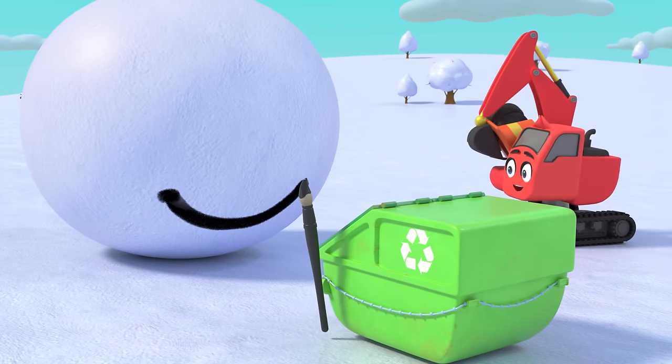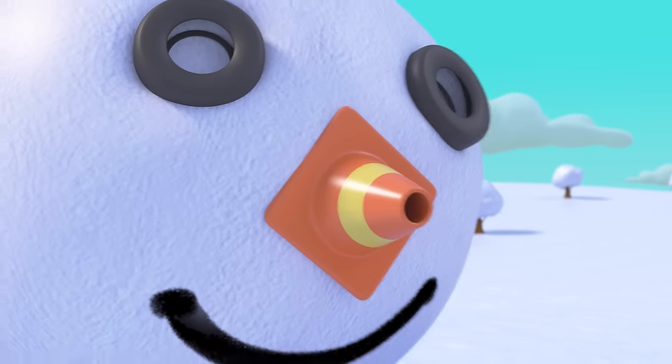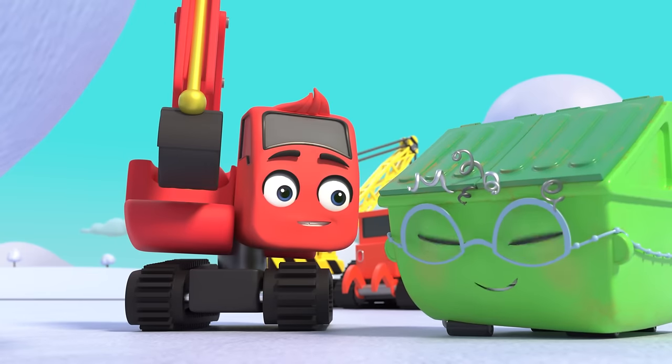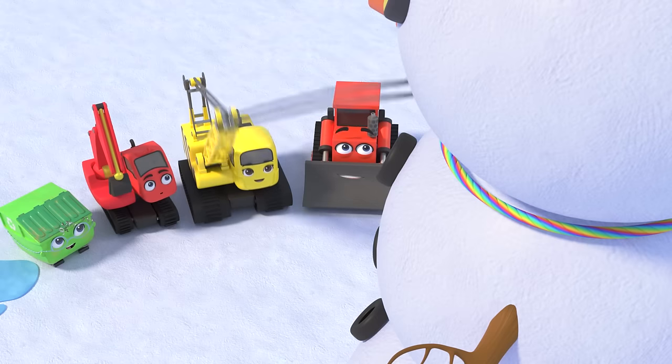Look, there's the mouth. Digley also bought some things. A traffic cone for the nose and some old tyres for eyes. Nice teamwork. There! It's finished!